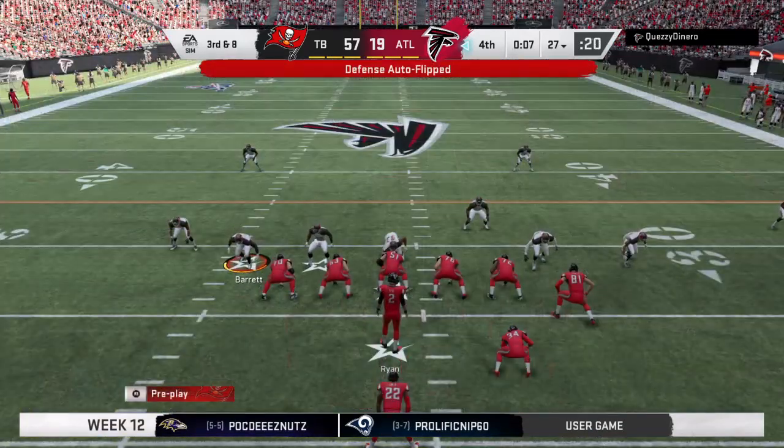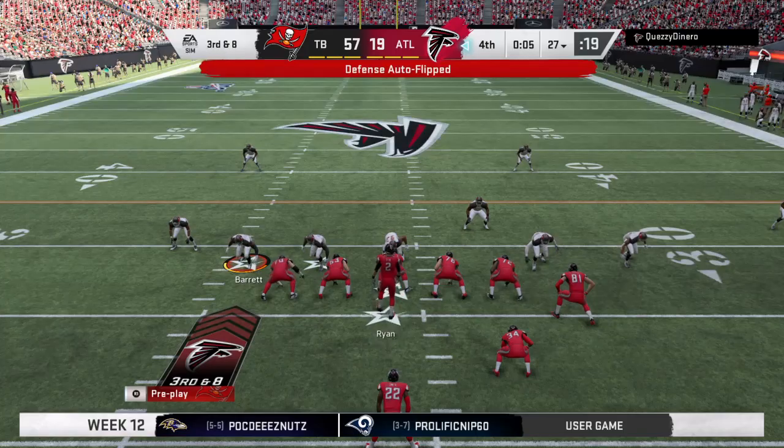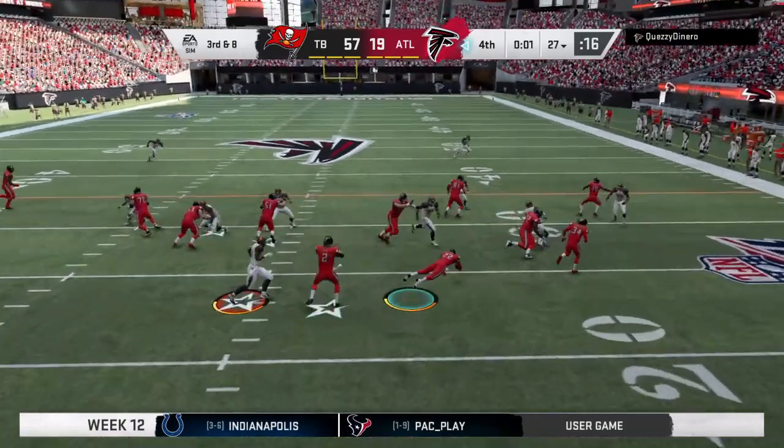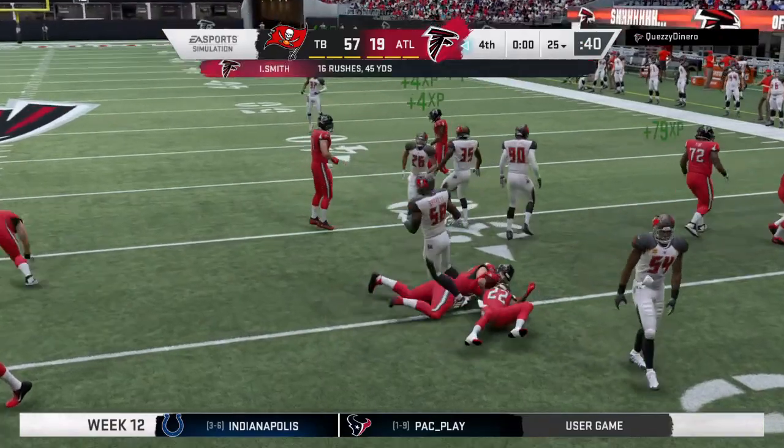And it looks like we've got a dime set here defensively. 6 DBs in the game. On 3rd down, Smith.